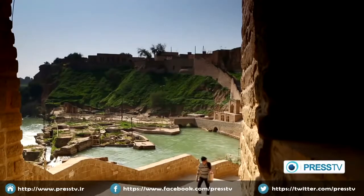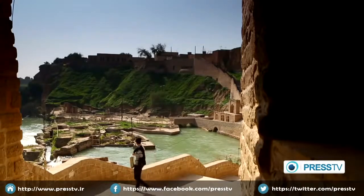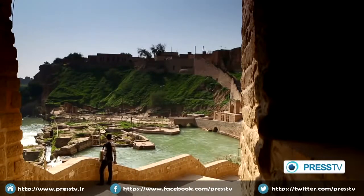The Shushtar hydraulic system is a spectacular complex of rivers, waterfalls, dams, and canals. It is one of the most popular hydraulic structures in the world.